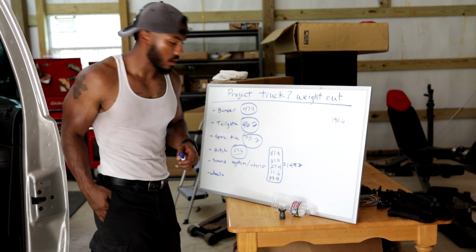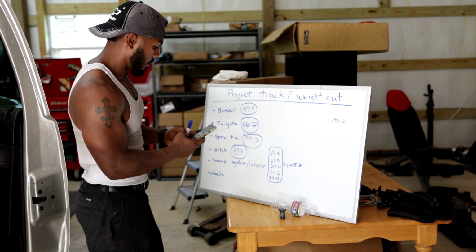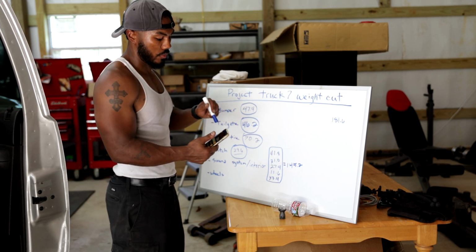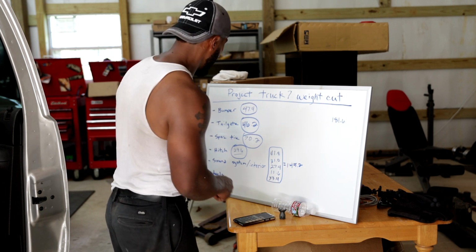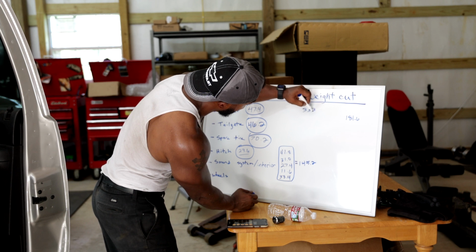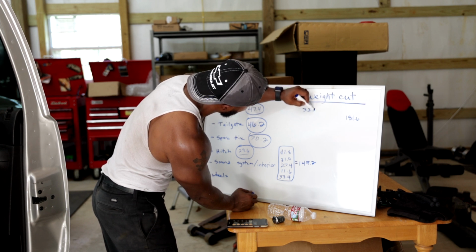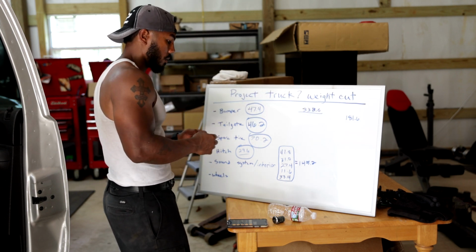Okay, so far, you add it all up, we are at 338.6 pounds so far, without the wheels. Man, that looks like crap.